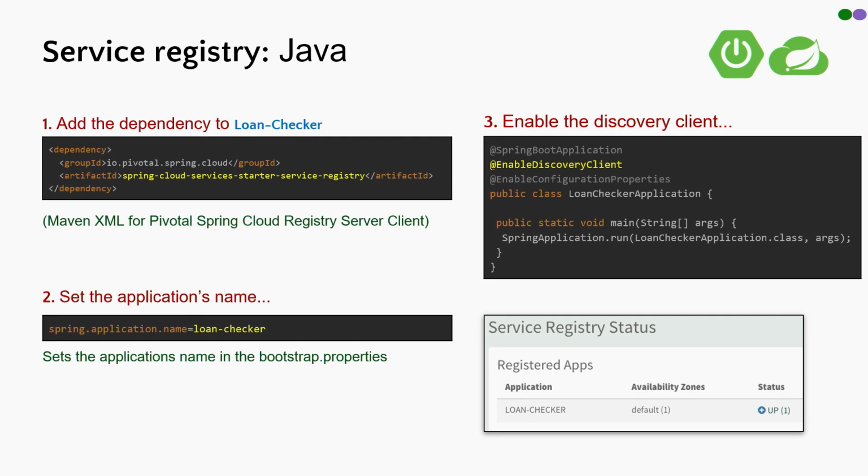Again, a very familiar story from earlier. So same thing happening here. We're using a Spring Boot starter to say, okay, I'm using the service registry. Spring Boot will essentially use that at runtime and know how to behave as it boots. Second thing we've got to do is set the application name, again, because we need some key for the registry server. We've got to call it something. It's got to be a recognizable key, and that's what we're creating here by using the application name.